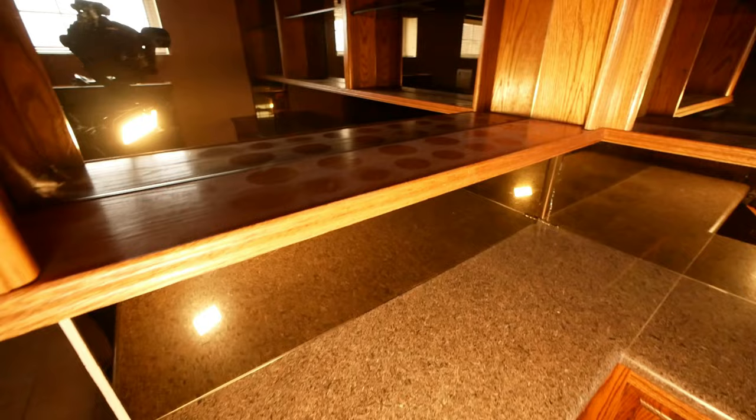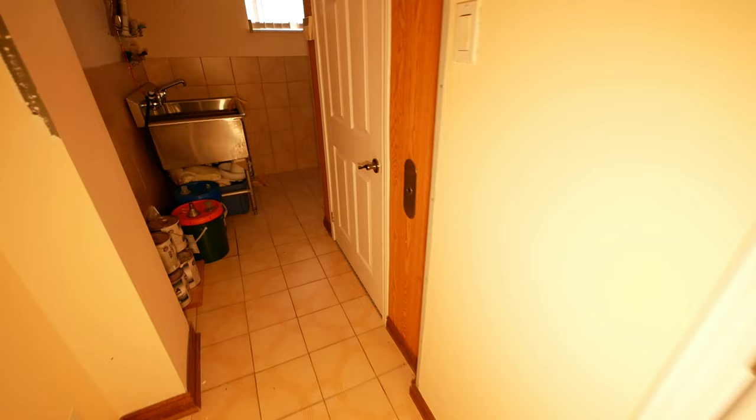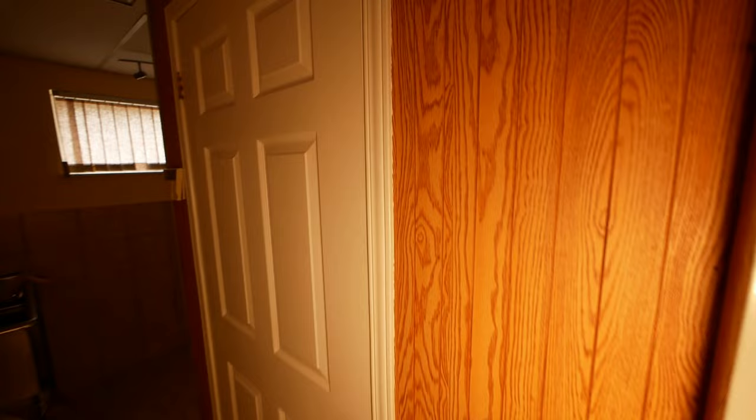Oh, look at the mice. The mice have been in here. In here, the elevator. Oh, I want to open that. It's definitely a safety thing why it's locked. So where does this go? What is this?